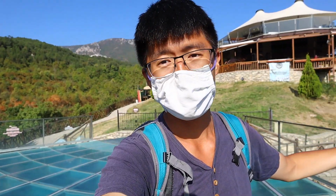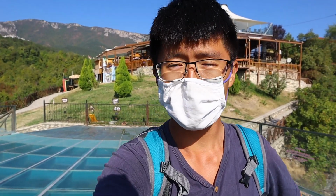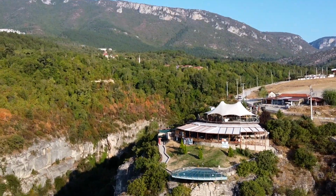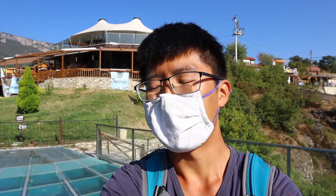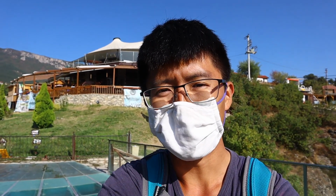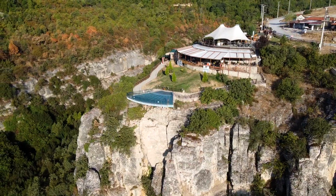Once again, nobody here at all. I have the entire place to myself. It's really quiet, really serene, and you can hear the water dripping from the other side of the canyon. It's just a really nice viewpoint. I don't think the glass terrace itself is very special or unique. It is the first one, but it's so blurry that you can't really see anything below. So it kind of defeats the purpose of having a transparent glass terrace in the first place.